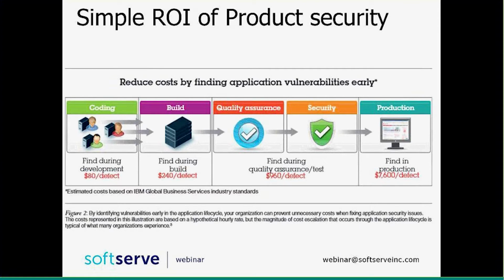To better understand why this makes sense for a company of any size, we found this great representation of the cost of a security defect on production, on QA, on build and coding phase. As you can see from this slide, if a serious security defect is discovered on a production environment for a good, expensive SaaS product and complicated application, fixing this security defect will cost at least $7,000–8,000, and if you catch the same defect on a coding level, on a build system, you will pay much less money than fixing it after it has already gone to production.